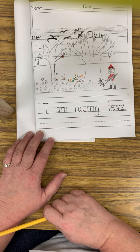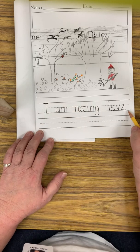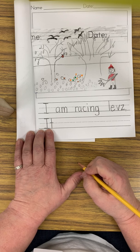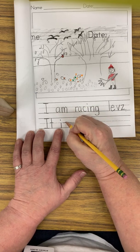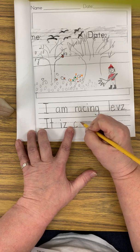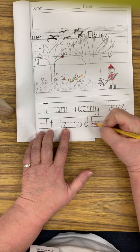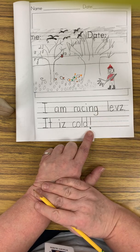I am raking leaves, and I'm going to write, it is cold. Do you remember yesterday I added some extra details to my writing? I put a hat on because it was kind of chilly, and a coat. So I'm going to write the word it. I put a period here, so I have to use an uppercase letter because this is a new sentence. It. T makes the T sound, then that's the end of my word it. Is. I makes the I sound, is. Z is K. Leave a finger space, K, O, D. And you know what? I really mean it. I had to wear a coat. So I'm going to use a punctuation mark at the end of this sentence that is an exclamation point. That means I really mean something that I wrote.